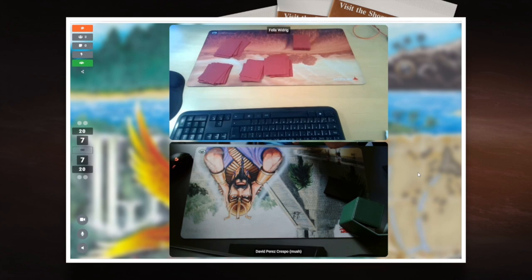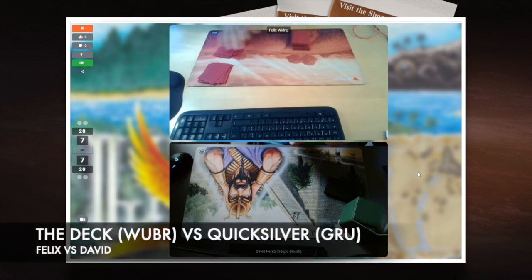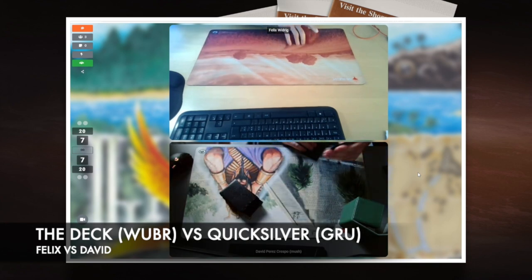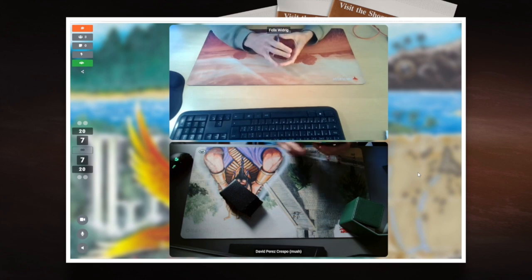Talking about that final, in today's match, we're going to see a version of the deck built by Felix, and he's going to take on a deck called Quicksilver. It's red, blue, and green, and it's built by David Perez. So really strong decks, obviously, since they made it all the way to the finals.